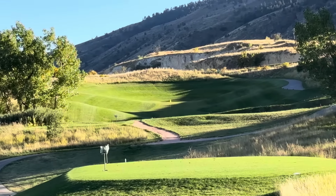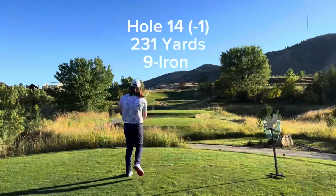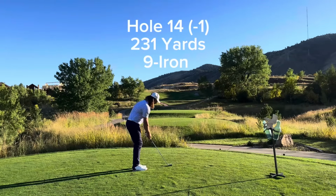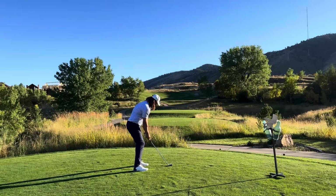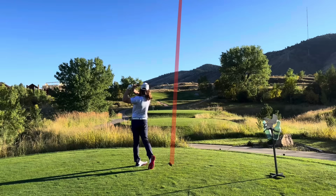So I think this is the second to last par 3 in the course. And again, just the same thing. Like, every par 3, it just kind of funnels into the green. So these par 3s actually weren't that hard. But taking a 9-iron here, I think I misjudged the wind.